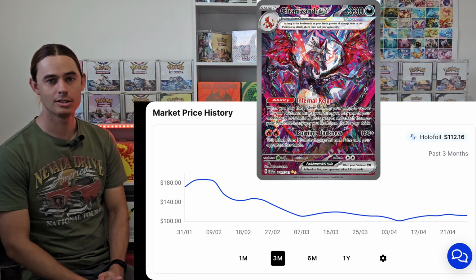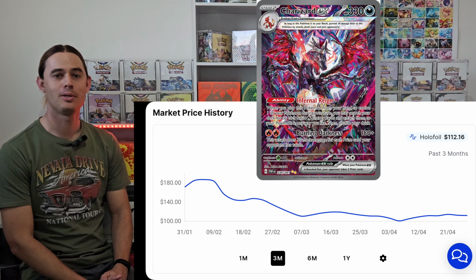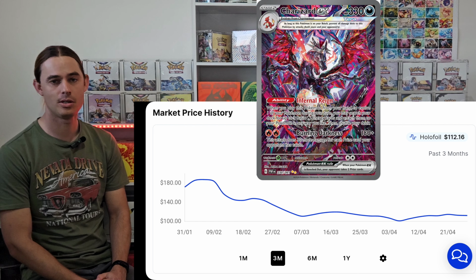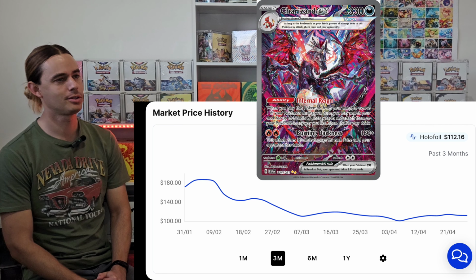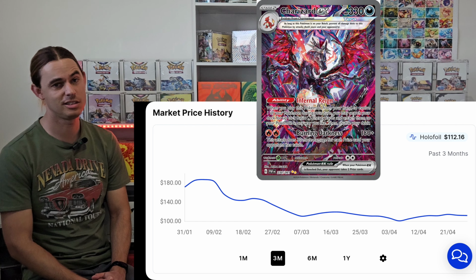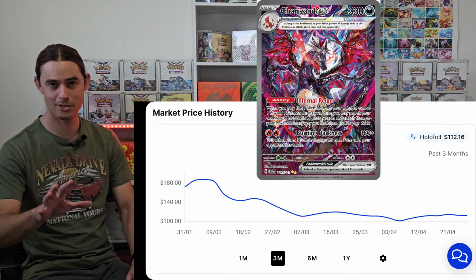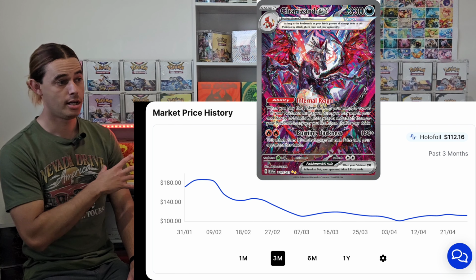It's so much nicer, in my opinion, than Obsidian Flames Charizard. You might have a different opinion, but that's definitely mine. I think this is quite a nice looking Charizard, actually. If I were to score it out of 10, I'd probably give this an 8, whereas I'd probably give the Obsidian Flames one a 6 or a 6.5. That's just my opinion. Everyone's entitled to theirs. This is a nicer card, and it should therefore hold a slightly higher value.